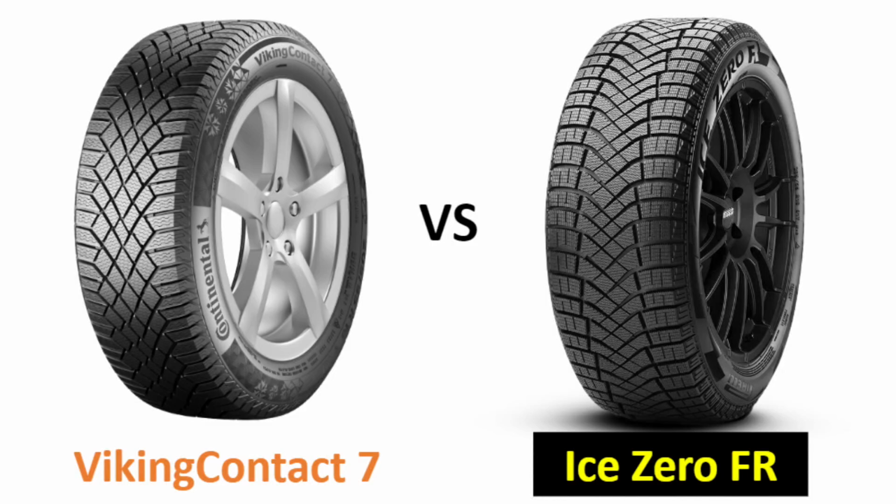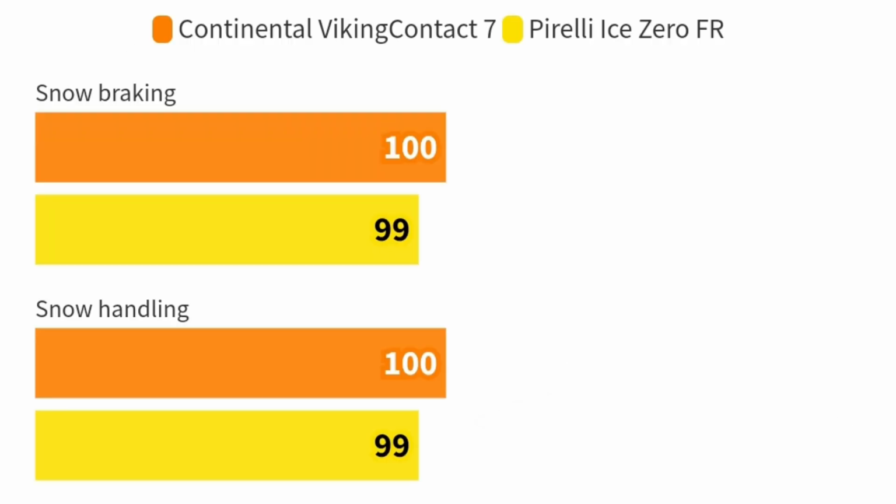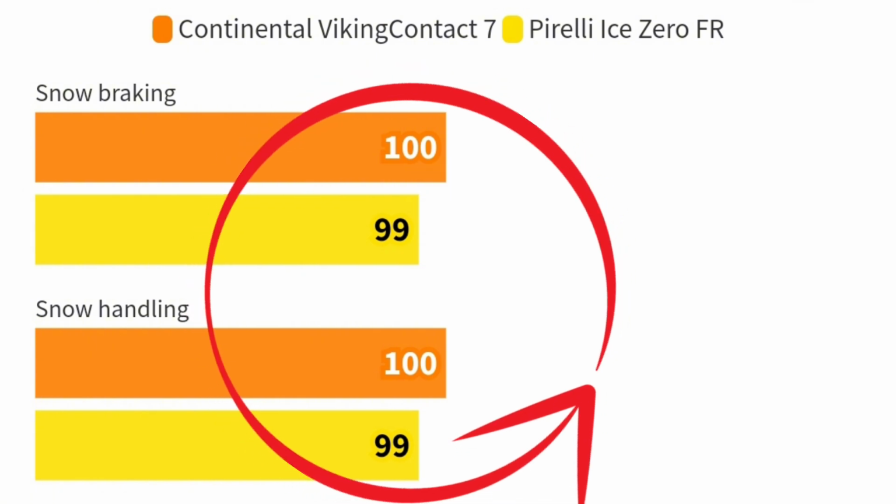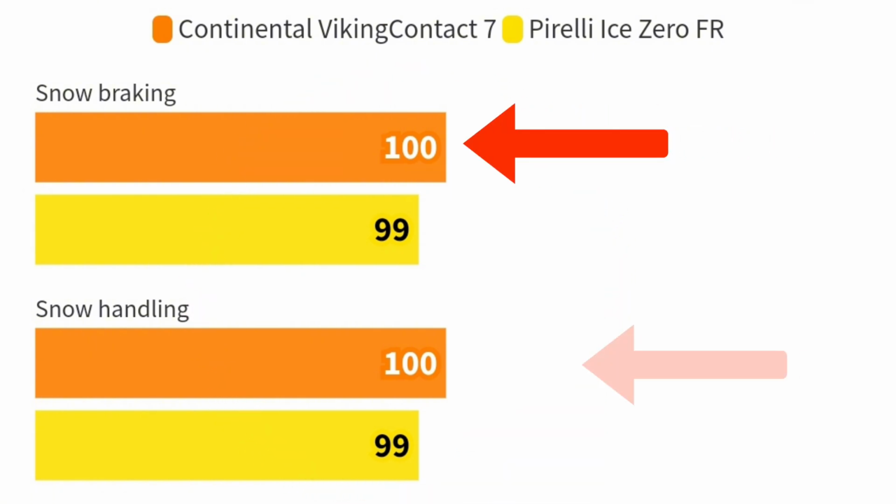Today, we have a Nordic snow tire showdown between the Continental VikingContact 7 and the Pirelli Ice Zero FR. The VikingContact 7 has consistently been rated as one of the best in its class, but how does it compare to the seasoned Pirelli Ice Zero FR? We'll be looking at their performance numbers to see which one truly stands out. Let's dive in. Throughout this comparison, you'll see performance metrics represented in percentages, with the Continental VikingContact 7 set as the reference point at 100%.